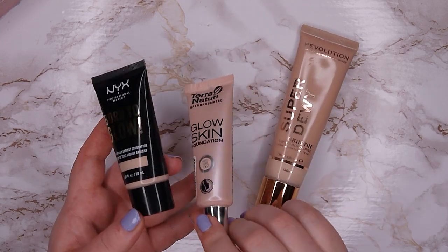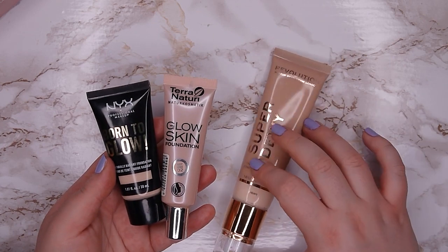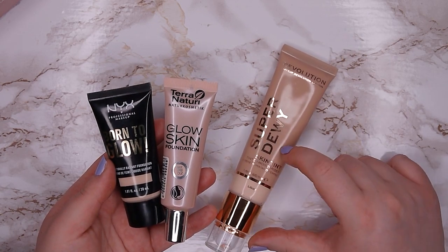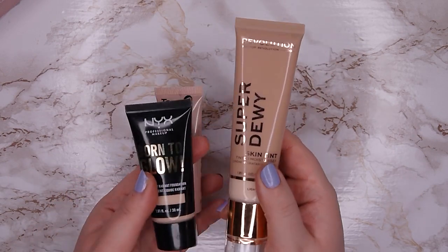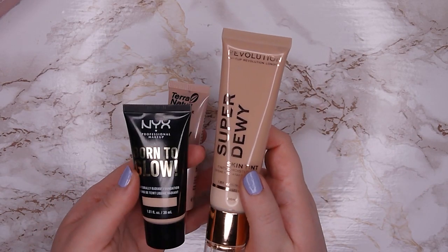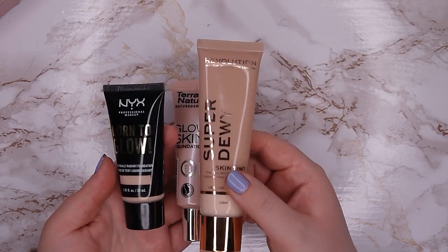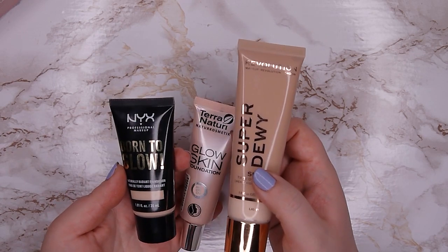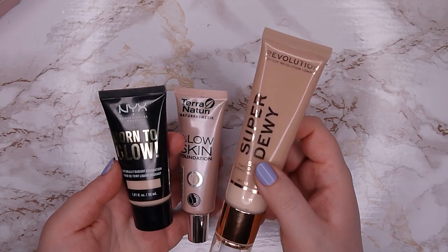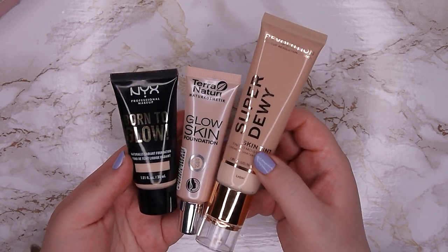So this one here is again from Terra Natura, that German organic makeup line, and then this one here is from Makeup Revolution. It's called the Super Dewy Skin Tint, and I know so many people that do love those two products, so it's really just me, not them. They're just not working on my oily skin. Maybe they work on other people with oily skin. I don't know if that's a thing, but I just know that for me they don't work. So I'm going to declutter all three of them.